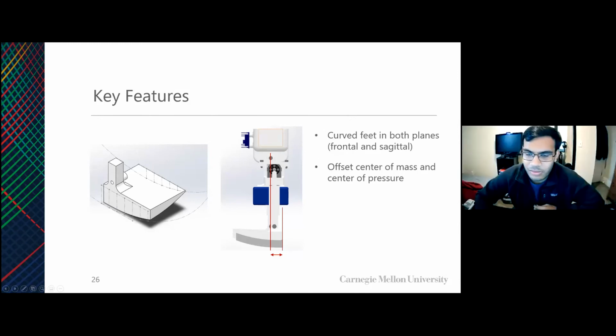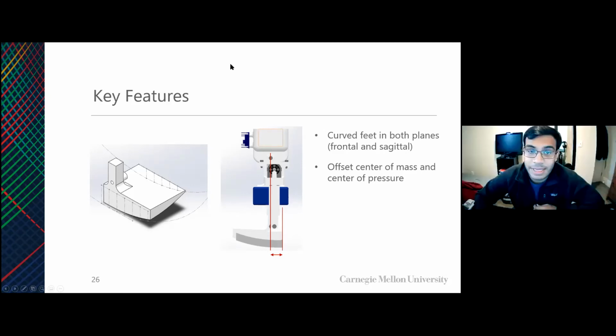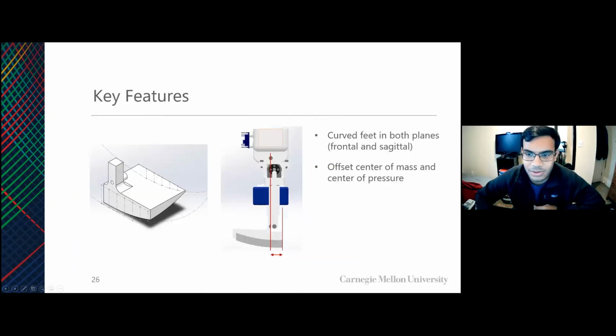So yeah, I went over this a little bit, but this is the 3D model of the robot. To make the mechanical design of it, I had to read a lot of papers about passive dynamic walking. The images on the top of this slide, what they're called dynamic models, were from a paper I've probably read like 20 times at this point. I read a bunch of other papers to understand the design of passive dynamic walking.